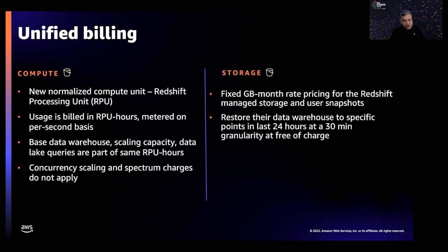It's billed on RPU hours, metered on a per second basis, and all the data warehouse compute, whether it's the base data warehouse compute or accessing S3 data lakes to run queries or scaling capacity up and down, is normalized into this Redshift processing unit, meaning customers don't have to worry about different line items as far as compute is concerned. They pay based on the RPU usage as this single unit, depending upon how much compute they're using.